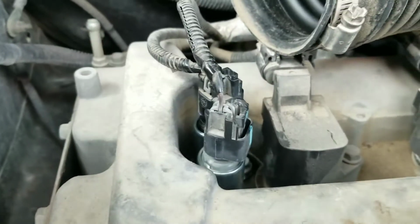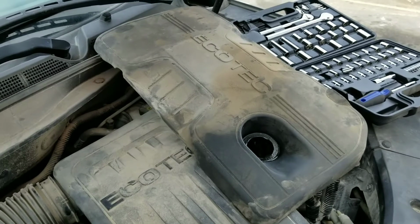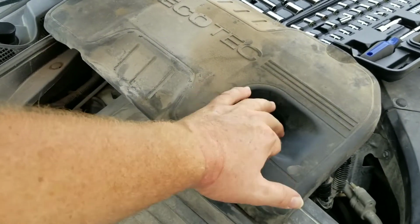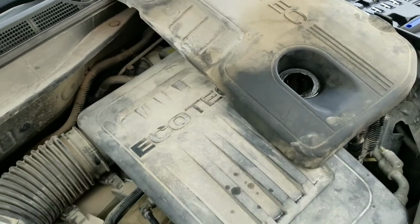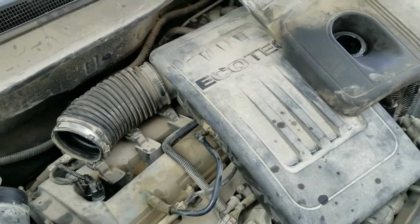Now the next step is going to be simple. I'm going to put my cover back on. I'm going to take back off my cap so I can snap the cover over it, and then I'll put my cap right back over the cover and it'll screw it down, and then I'll tighten this back up and we'll be good as new.